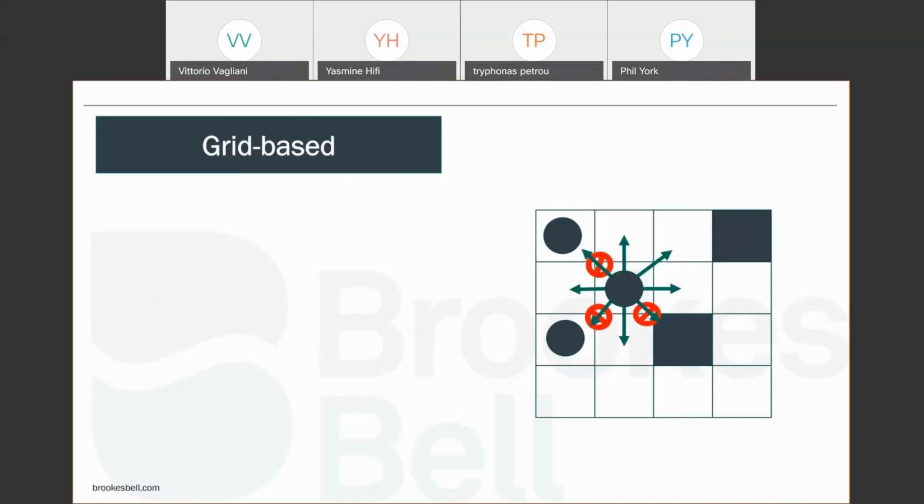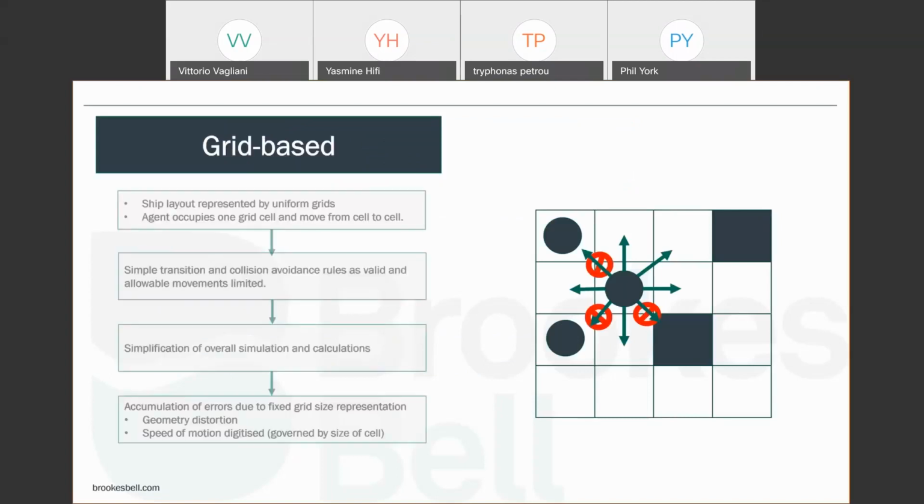Let's start with the grid-based approach. Models will use uniform grids to represent the ship layout, and each agent, which is the technical term for the representation of a person, will occupy a grid cell and can only move from one cell to a neighboring one, assuming the cell is free, that is, no other agent or obstacle is already there. This leads to simple collision avoidance and transitions, so overall the calculations are simplified.